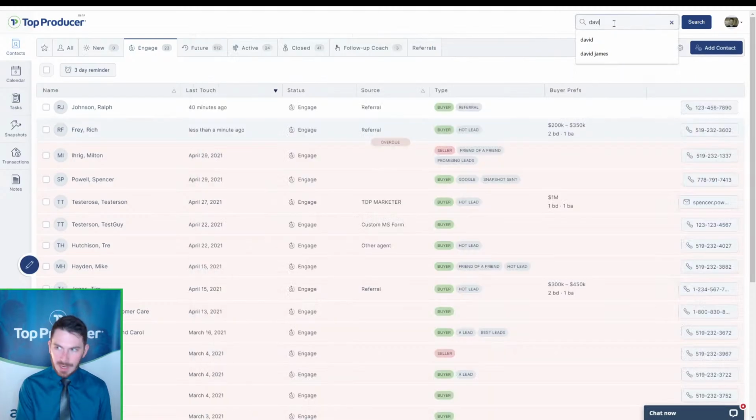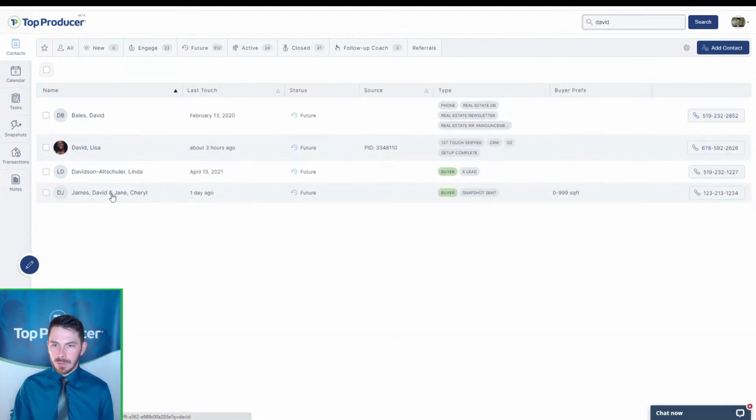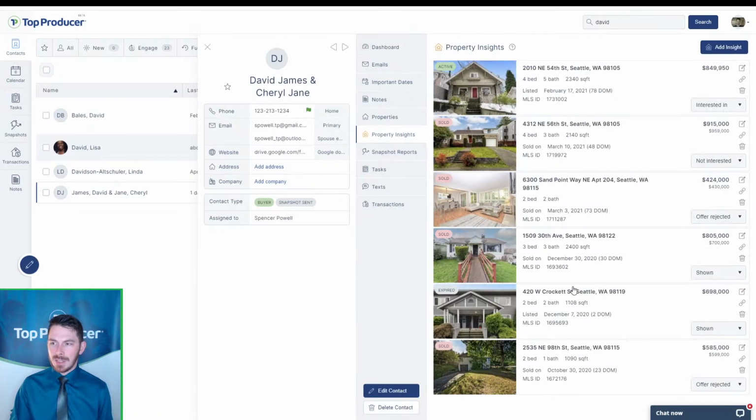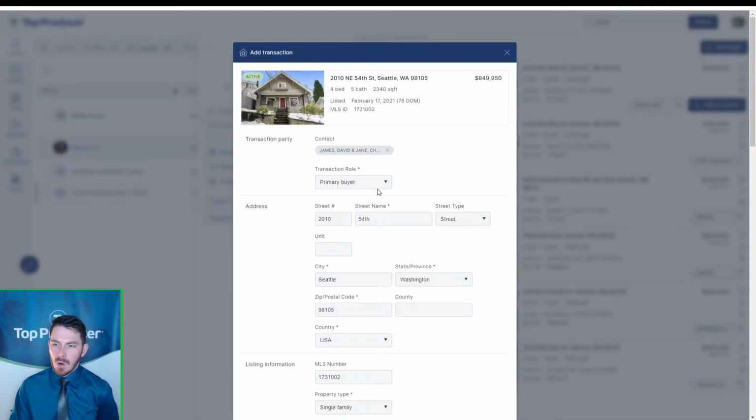Let me show you what this looks like if you are tracking lots of properties for someone. So here's another contact, Property Insights. As you can see, this would be like an example of tracking someone's whole home buying journey. Could say inquired on, interested in, shown, offer rejected, maybe made offer on this one. And you see, as soon as I select made offer, this actually gives me the opportunity to click on add transaction. So this will take us through the transaction process where we select that David is the primary buyer.